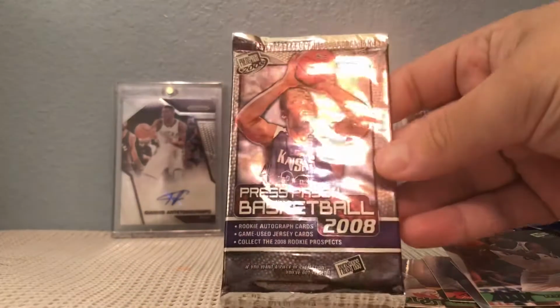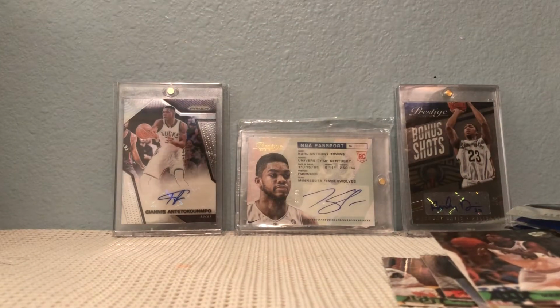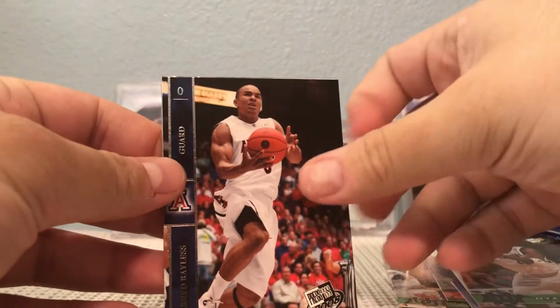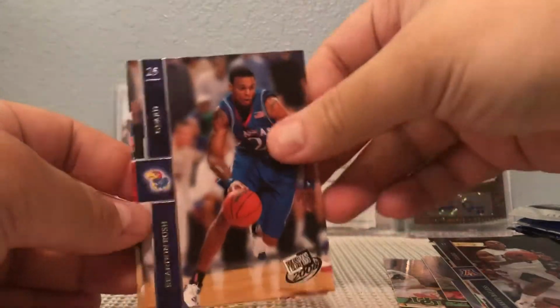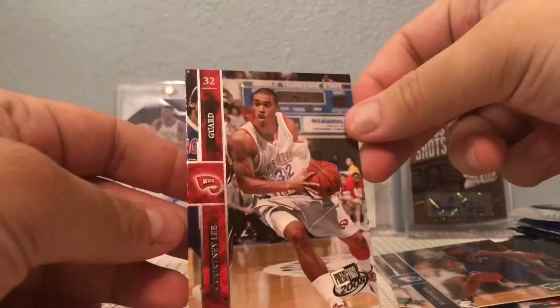Second pack is a 2008 Press Pass, very thin pack. Jerryd Bayless. Oh, that's nice. Russell Westbrook. It's kind of got like a rainbow foil to it. Brandon Rush. And Courtney Lee.